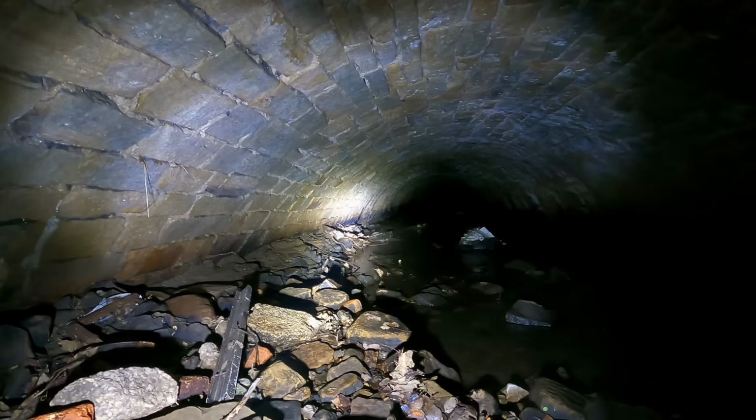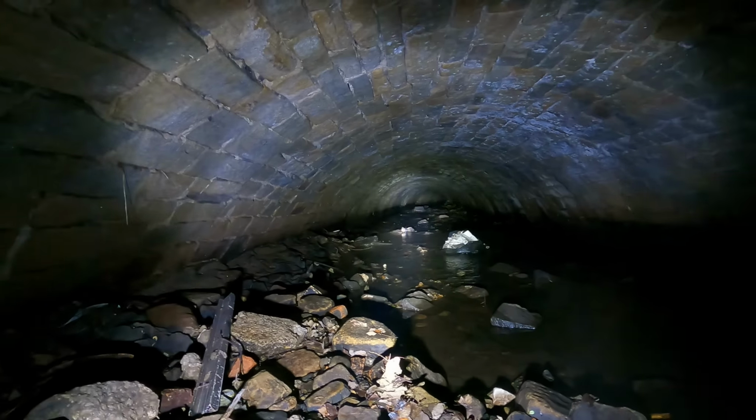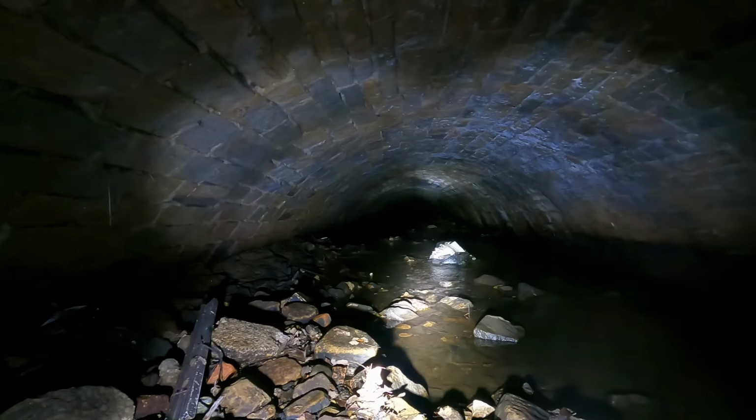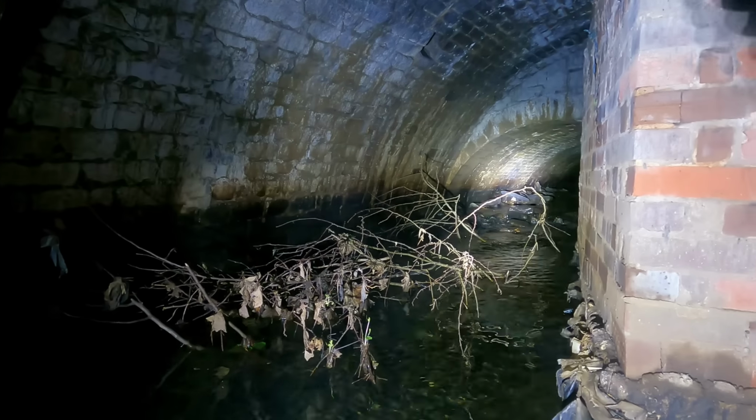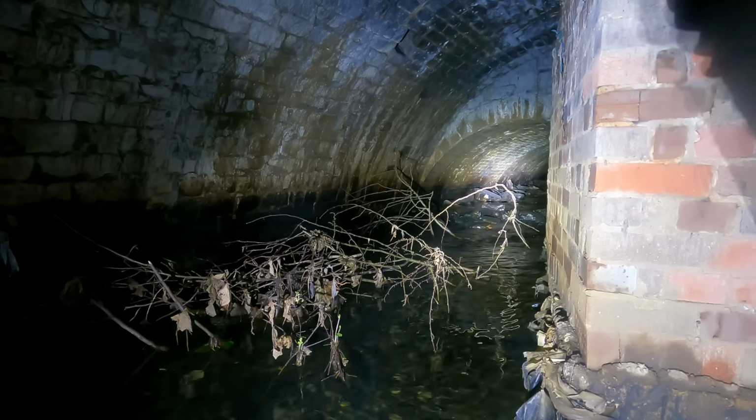So there's a much better view going down there. Look at that. Stunning. And the entrance is just out of sight down there around that corner. And that's the view looking back towards our tunnel. I'm going to get myself back up top.